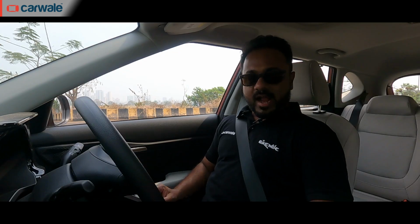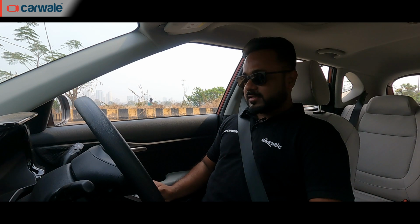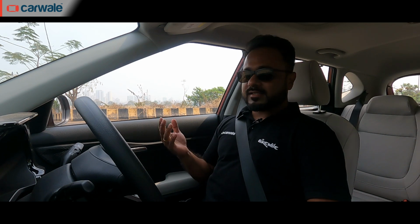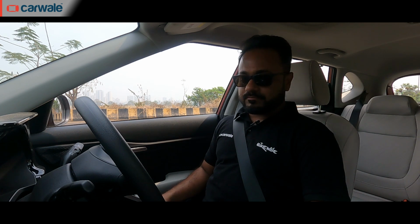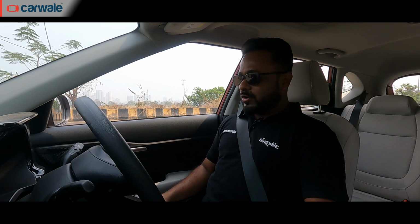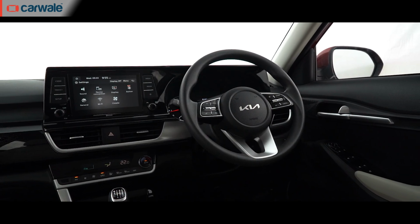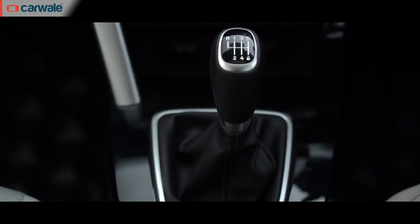The engine starts at the push of a button and settles into a quiet idling. Even the engine noise is hardly heard inside the cabin. Also, there are no such unwanted vibrations, especially on the steering wheel or the gear lever.